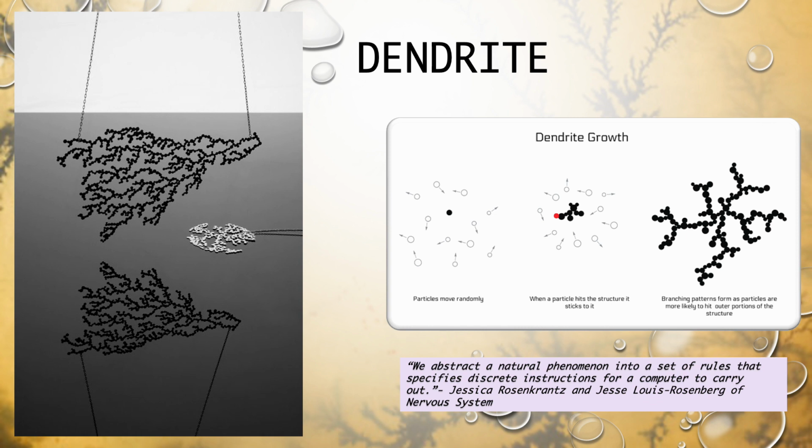had no fixed outcome. Using Jessica's background in biology, they were able to replicate natural processes found in nature, like that of dendritic crystalline and coral structures that produce complex forms from simple rule sets, or pattern formations. Dendrites are branched, receiving portions of neurons. Dendrites form when particles move randomly until they collide and stick to one another.